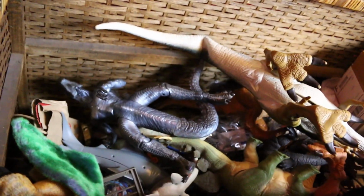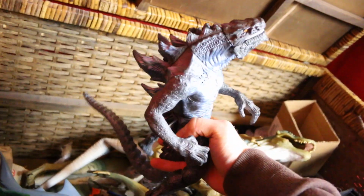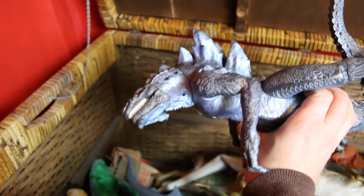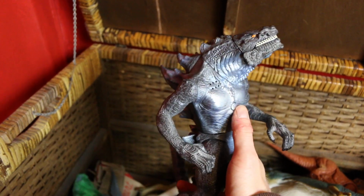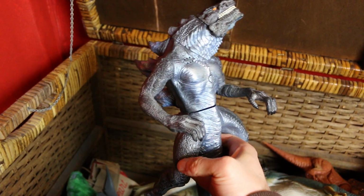Yeah. Oh, and there's a Godzilla toy. That's the Godzilla '98. Which, yeah, many would agree it's a pretty dumb film. But nonetheless, I mean, it's action-packed. But many would argue also that this is probably the weakest Godzilla of them all. Look at that. There's an action feature.